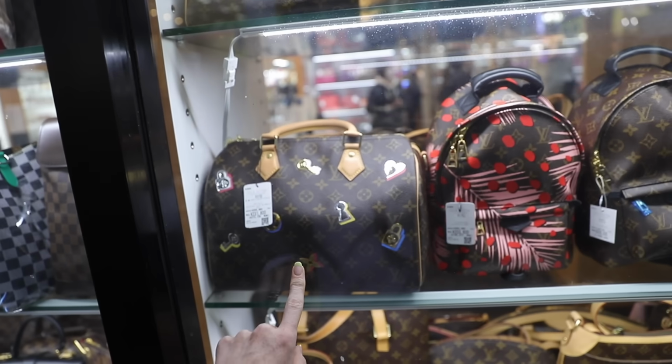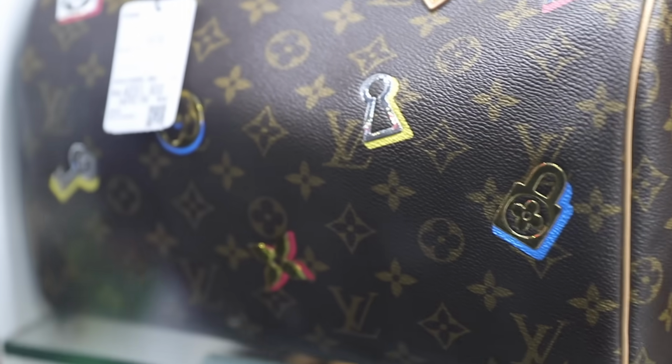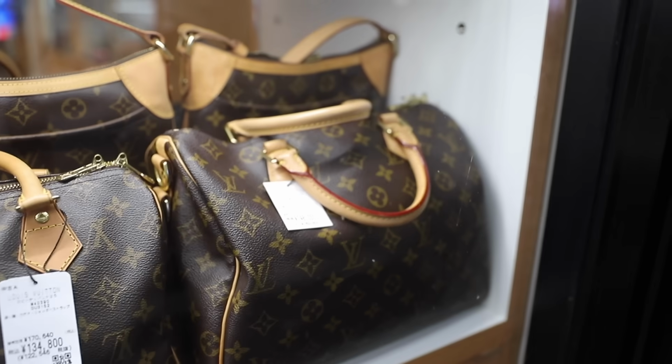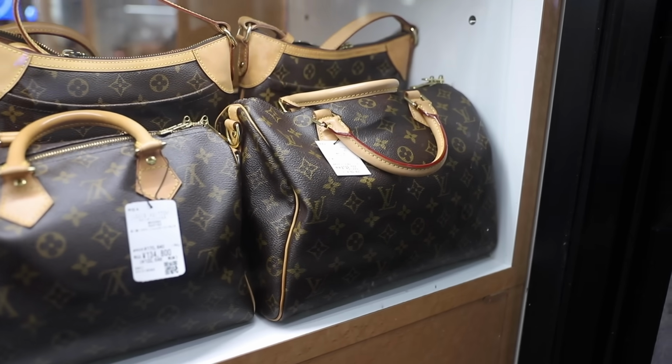This is an interesting Speedy here. Looks like a limited edition. It's got these cute little designs all over it. $1,000 down here for this one. We've got a Speedy over this side for $1,400. That's still a lot. I wouldn't pay any more than $500 for a Speedy.